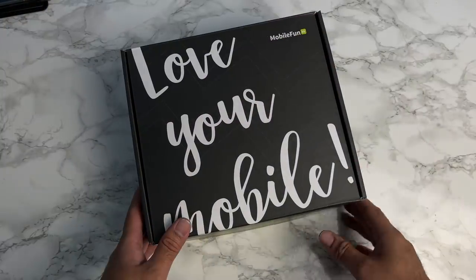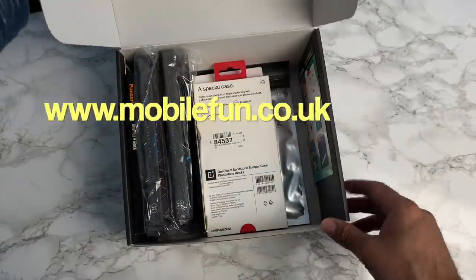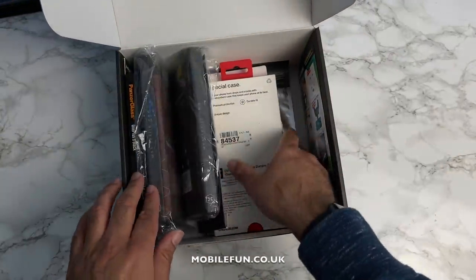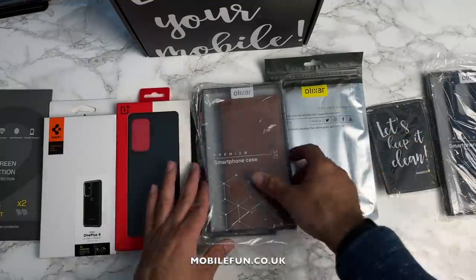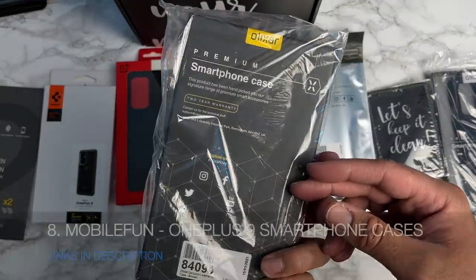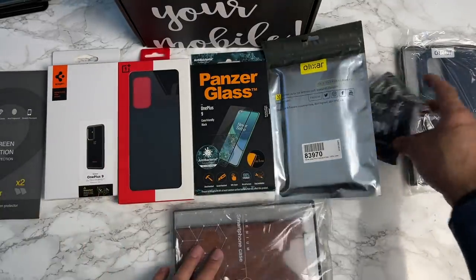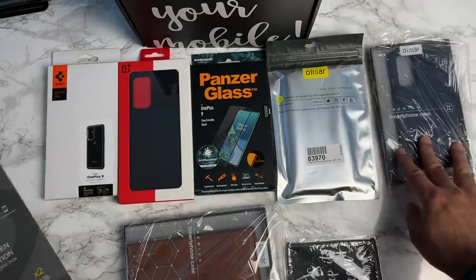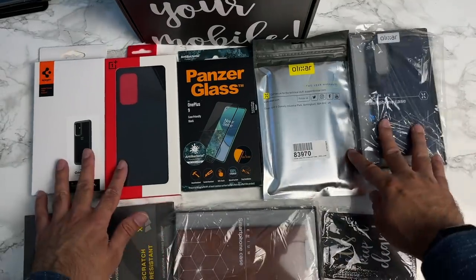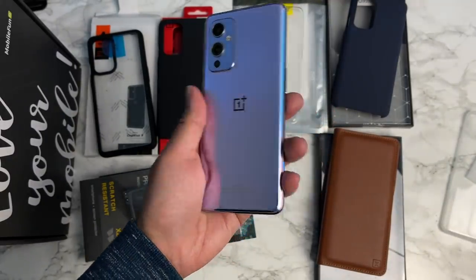So here we have another gift box by Mobilefun. Let's see what's inside. Bunch of goodies. So we have phone cases for what looks like OnePlus 9. So this is a OnePlus 9 gift box, so all cases and accessories especially for the OnePlus 9 smartphone. It is the OnePlus 9. Look at that beautiful color, absolutely gorgeous looking phone.